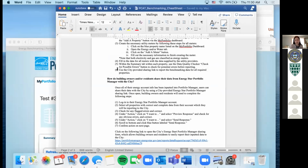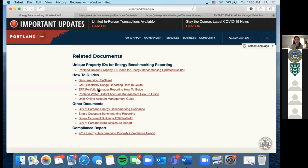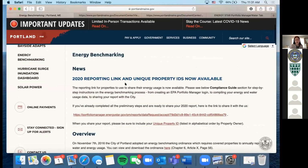Okay. Use the city provided sharing link to report the benchmarking data for all required properties. So you'll find this just going back to that energy benchmarking page. I'm pretty sure it's right at the very top. So we're right at the top of the City of Portland Sustainability Office's energy benchmarking page. And there's just this link right under the top tab, which is news. And if you click on this link, this is after you've inputted all of your 2020 data and you've checked it, there's no error messages. That's when it's time to click on this link.